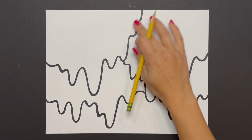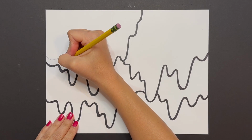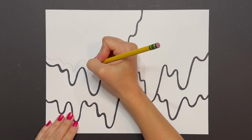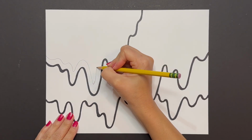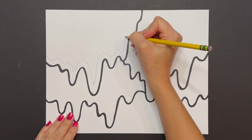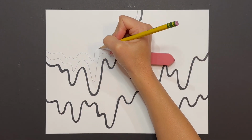Now grab your pencil, and in each section you are going to mimic or copy the lines that you just drew. We're going to create this beautiful repetitive pattern in each area of our drawing. So again, take your time and just go up and down following those beautiful movement lines, filling up each section.